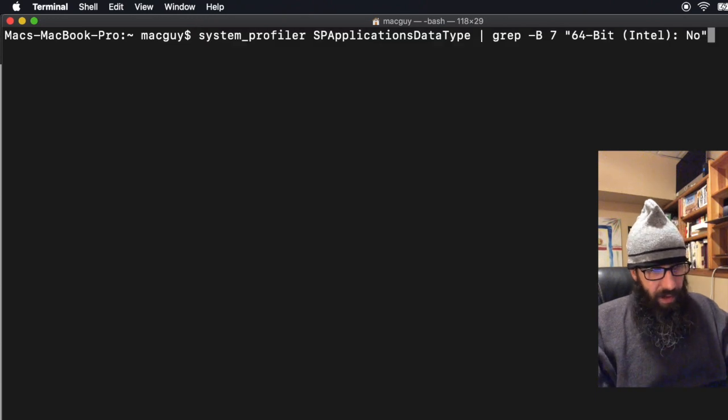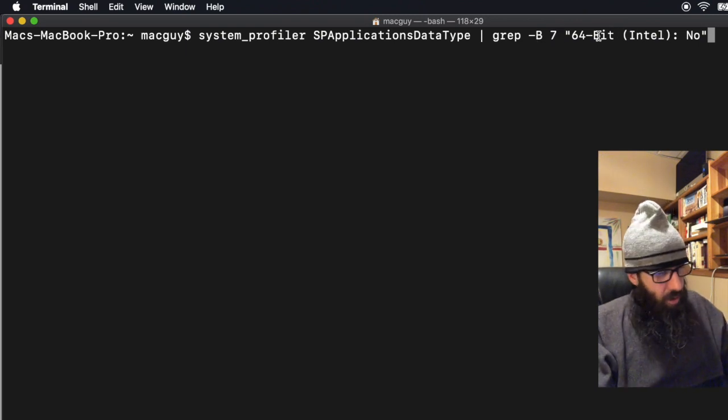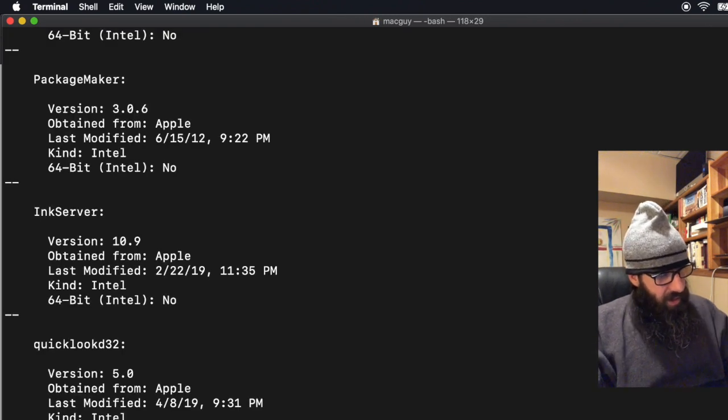Let me arrow up. So I had to add in, I'm basically saying I'm grepping for the 64-bit Intel line, and I'm saying I want the 7 lines that come before it each time. So when I hit return, it's going to show us all the apps that are not 64-bit, right?